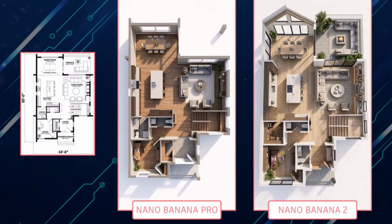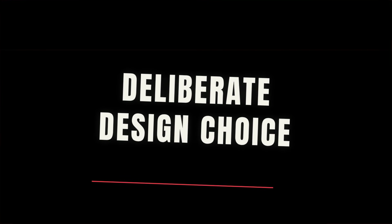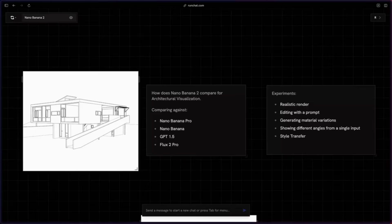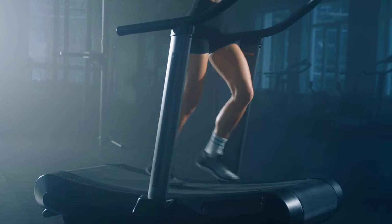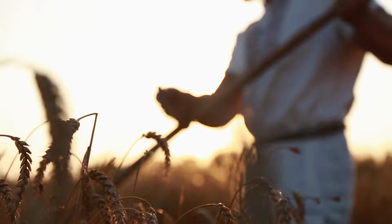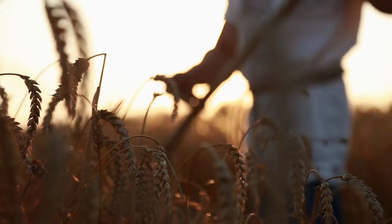And look, this isn't a glitch. This is a deliberate design choice. In UX, they call this a dark pattern, which is basically a polite way of saying the interface is designed to punish you for trying to leave. It's like a gym membership, except somehow worse because at least your gym lets you use the treadmill until the end of the month. Google's like, oh, you want to cancel? Cool. Enjoy your downgrade, peasant.